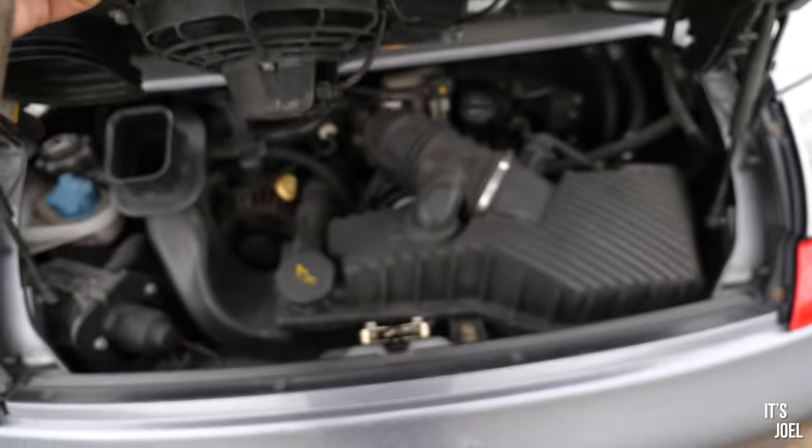So I'm going to cut this review ever so slightly short, as I want to focus on getting this car safely back to its owner. I've got that battery warning light coming off and on sporadically, so I just want to get it back to the good owner, that is Peter.